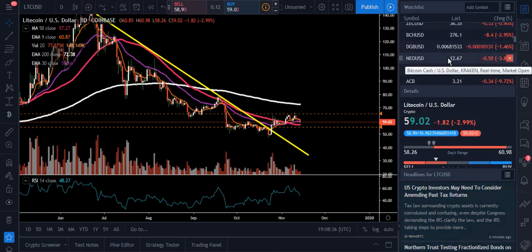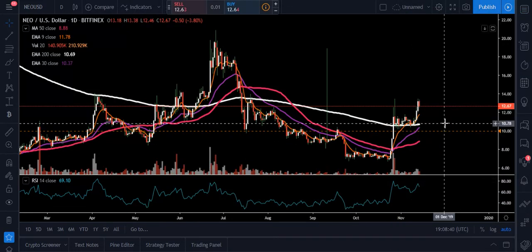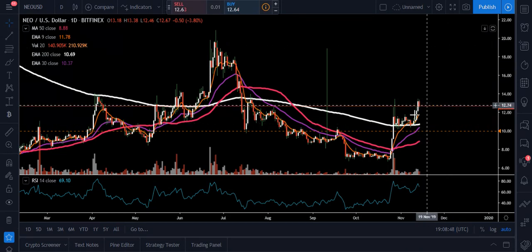Neo's ahead of the pack, just to let you know. And this is something we were looking at the other night. If you want to go back and look at my video when I did Neo and EOS and XRP together, we were talking about a potential bull flag for Neo, and that's kind of what came to pass right here.